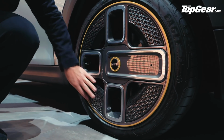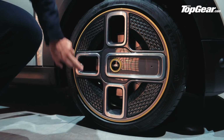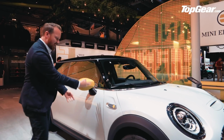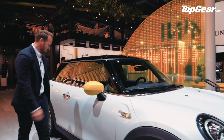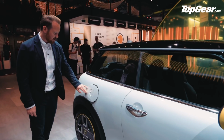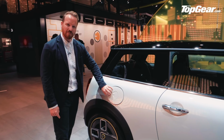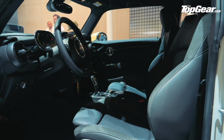And you've got these blanked off panels between the spokes because that helps with aerodynamics, helps extend your battery range. More yellow elements here in the indicators, on the wing mirrors. It's a 3-door only. That's your charging port in there. And that's about it. The interior is pretty standard Mini as well.